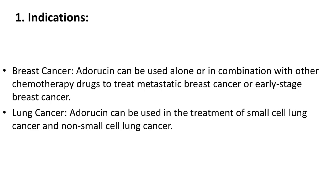1 Indications: breast cancer. Adorucin can be used alone or in combination with other chemotherapy drugs to treat metastatic breast cancer or early-stage breast cancer. Lung cancer. Adorucin can be used in the treatment of small cell lung cancer and non-small cell lung cancer.